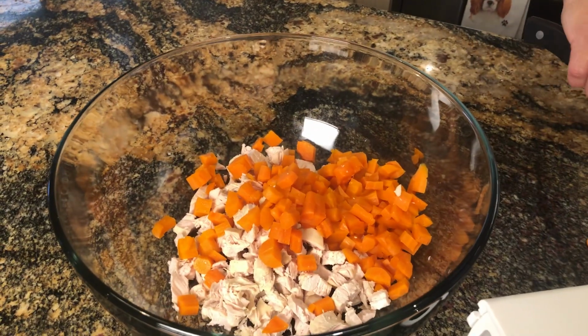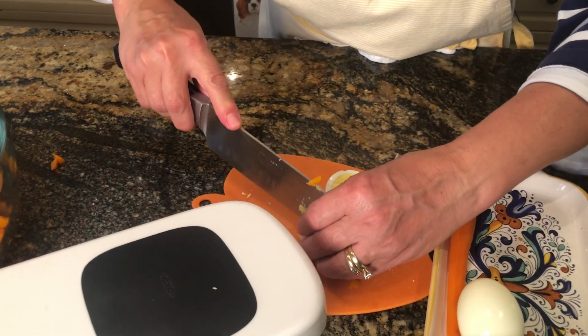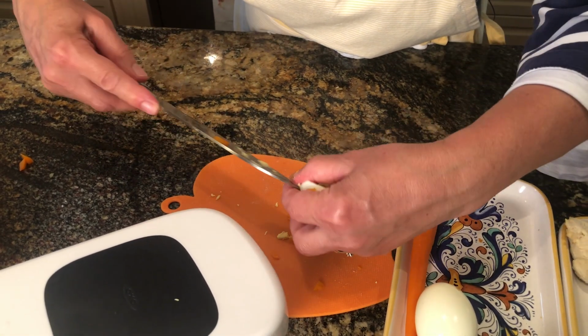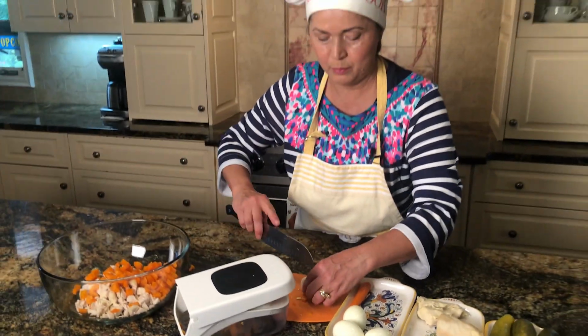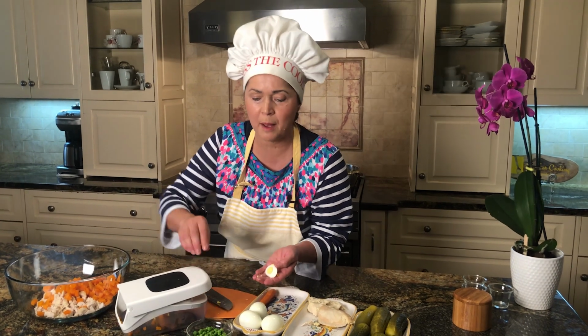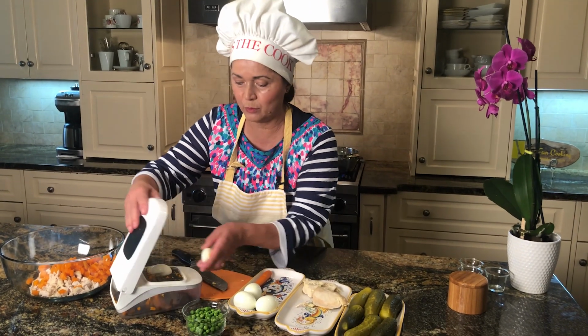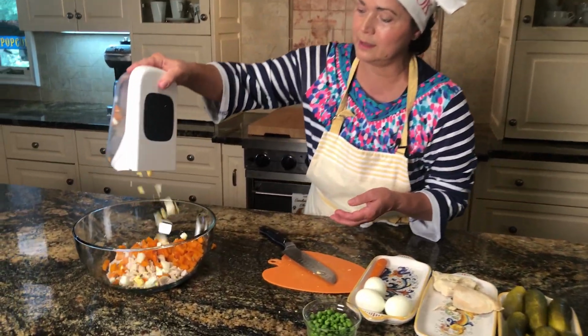And now I'm going to do one egg for you. Now I cut it in half. You may cut it by hand. I'm going to do it with my gadget, just like that. Put the other half in. If you cut it in half like this, it comes out a little bit thinner, and that would be great. And then, boom, and look at this.